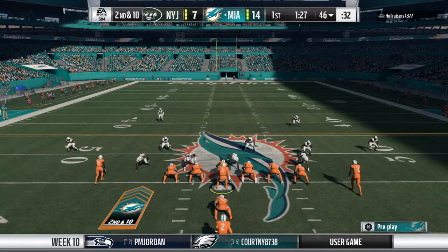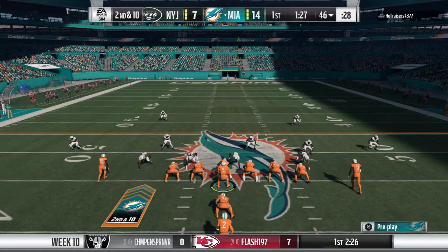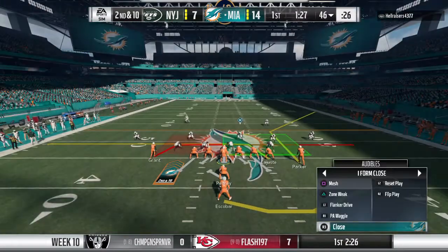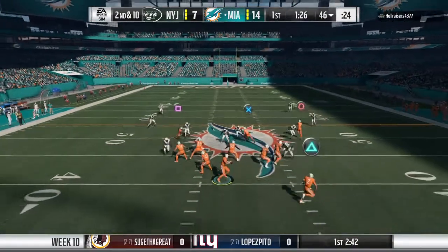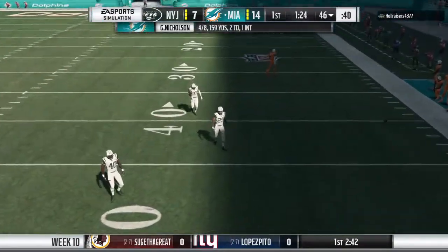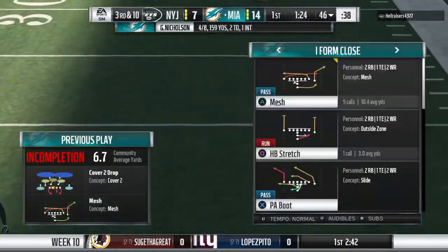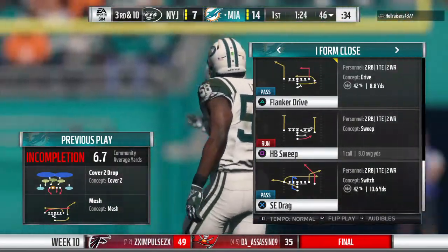Here we go. All right, now, lucky 56. Lucky 56. Hot. No. Looking to throw on second down. Nicholson. And he slings one that's incomplete. The intended receiver was Jakeem Grant. And that takes us from 2nd to 3rd down.